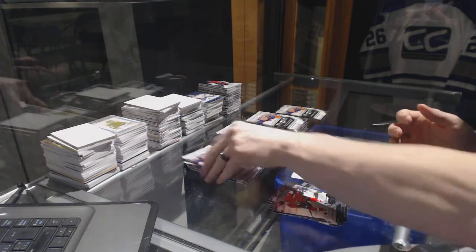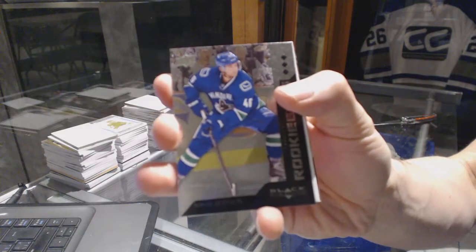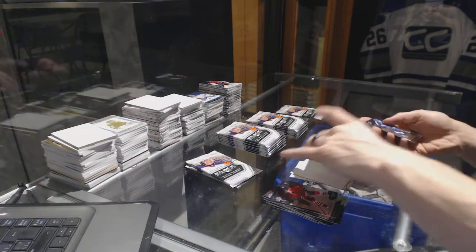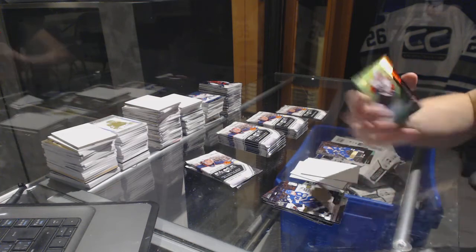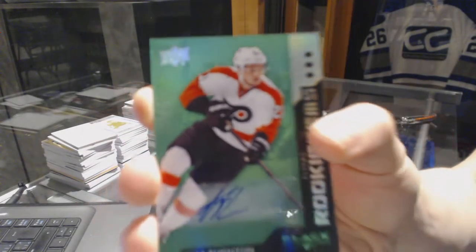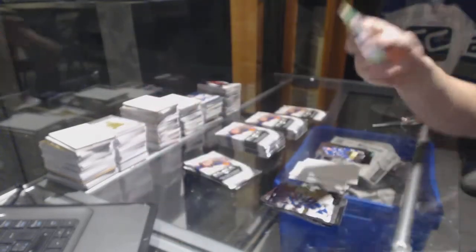Double diamond for the Flyers, Dave Schultz. Triple diamond rookie for the Vancouver Canucks, Nick Jensen. We've got a triple diamond rookie emerald autograph, because why not? Number 23 of 25 for the Philadelphia Flyers, Scott Laughton. One box. I've never seen that before. 23 of 25 triple diamond rookie emerald autograph, Scott Laughton.